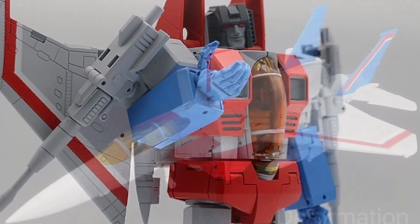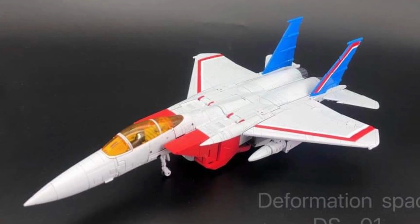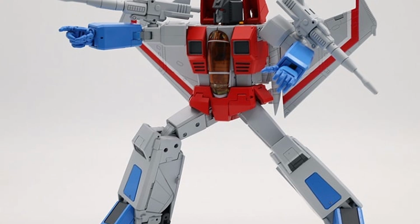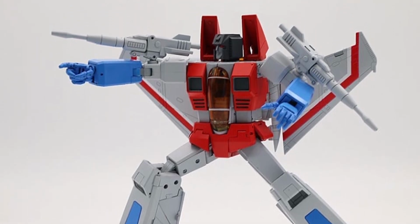The robot mode is stellar, the jet mode stellar. Transformation definitely isn't as fun as it could be, I suppose, but you can't really argue with the results. It's a great mold, and I highly recommend anyone get him, or maybe even the Skywarper Thundercracker, just because the base mold is so good.